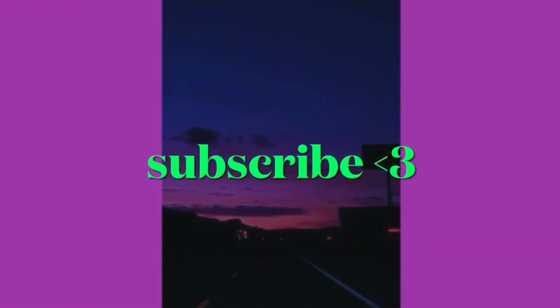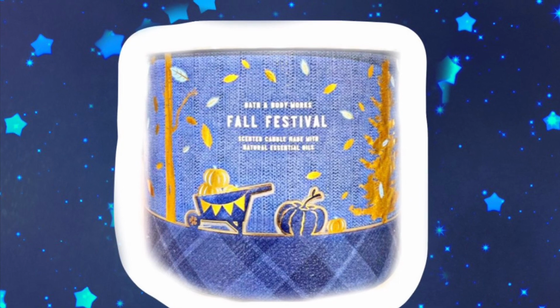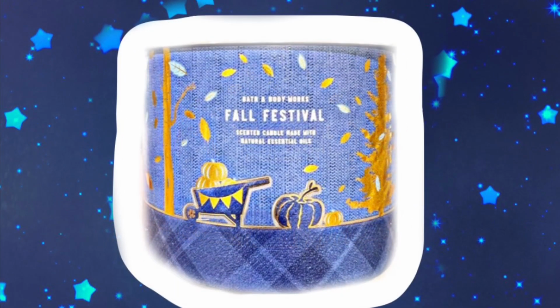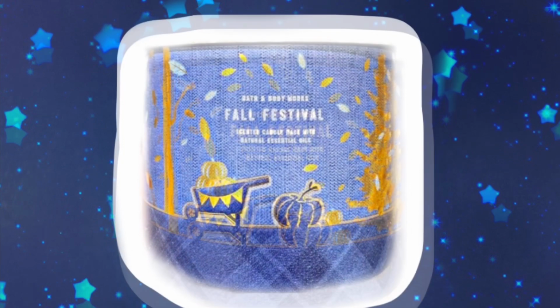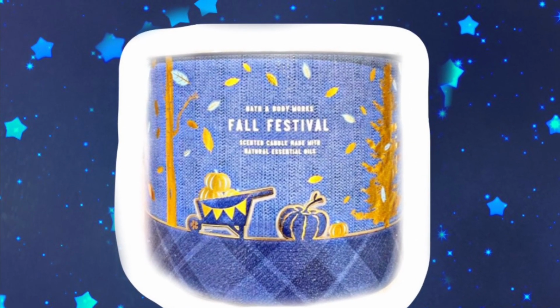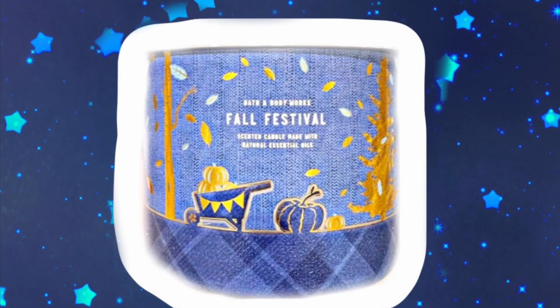So today we have a look at some more fall at Bath and Body Works. First we have a new candle collection, a 3-wick candle collection, and this one is called Fall Festival. It has plaid at the bottom and then a fall scene at the top. And I really like the fall scenes on these candles.